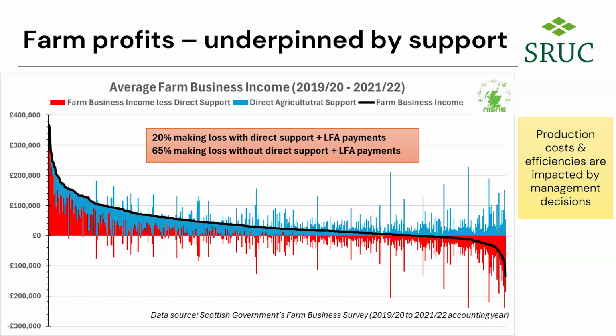And when you strip out the support payments, the blue bars, the red bars are where your farm business income, your profitability of these farms sits. And the black line is where, with support, farm profitability sits. And you can see there's the typical S-curve. We've currently got about 20% of the farms making losses without direct support plus LFA payments. If you strip out the support payments, then 65% lose money just now without that direct support payment.